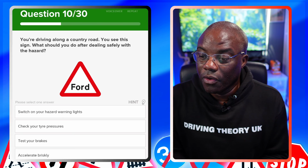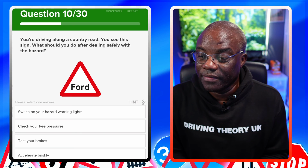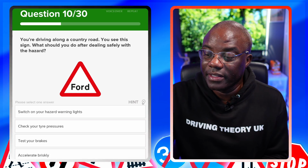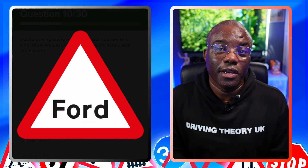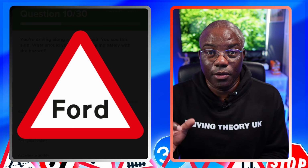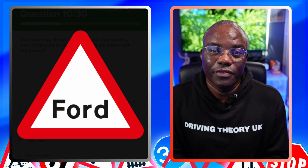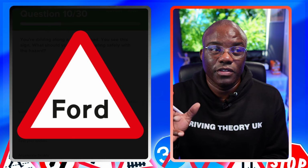You're driving along a country road, you see this sign. What should you do after dealing safely with a hazard? If you didn't know, a ford is just a lot of surface water, and the way you should drive through a ford is slowly, in a low gear, so as not to splash. That's another question that may come up at some point during your theory test or mock test, or even on a real test.